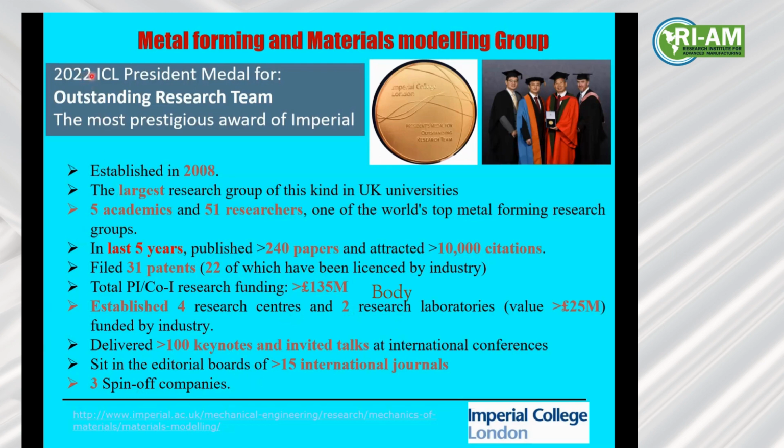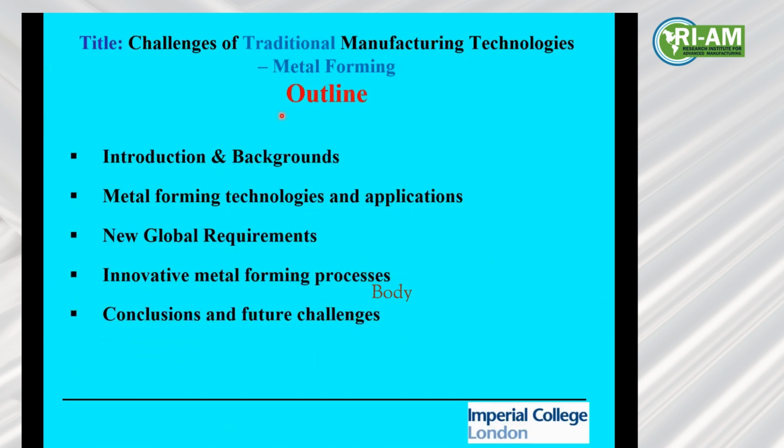In 2022, we received the President's Medal at Imperial College. We have around 500 research groups, but we were recognized as the best research group within Imperial College. That's probably the most prestigious award at Imperial.